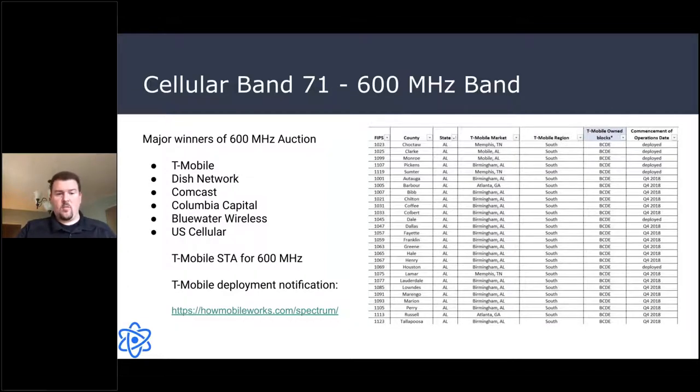One interesting development recently is that T-Mobile has applied for and received an STA, a special temporary authorization, for using more of the 600 meg than what they won in the auction. And so if you happen to be running wireless microphones somewhere during this time, really rely on your scans and make sure that you're aware of your RF environment in any of these uplink and downlink blocks.